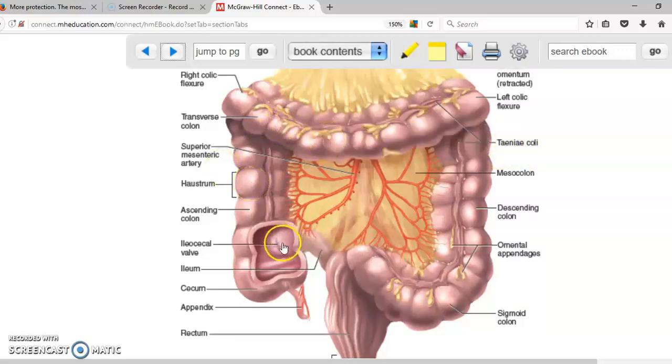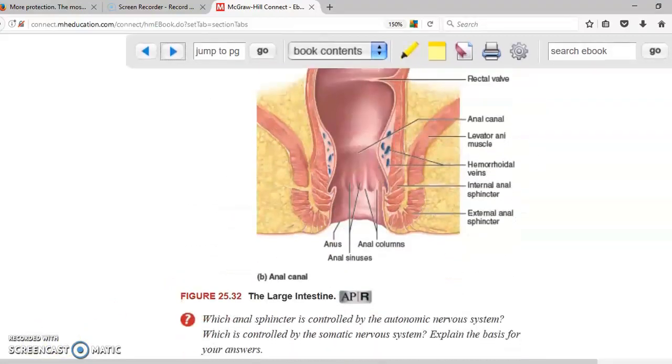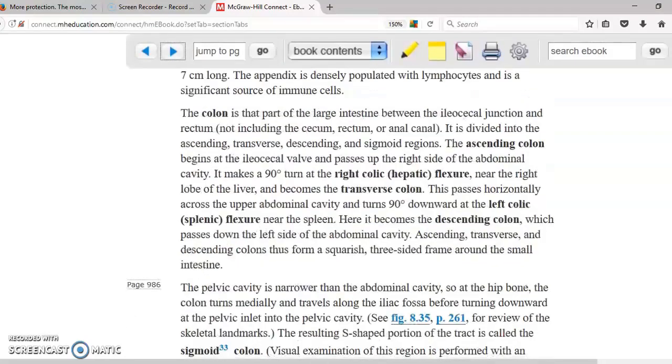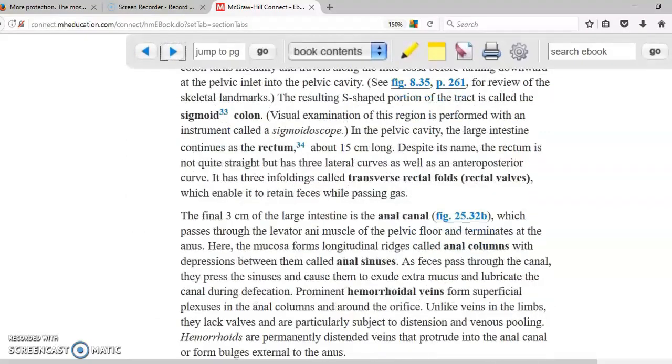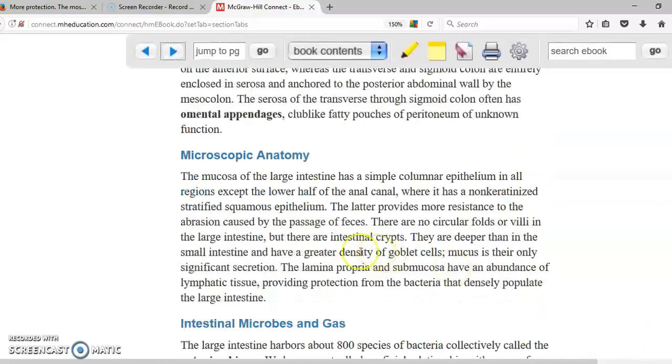Right here you have the ileocecal valve, which is the connection between the last part of your small intestine and your large intestine. If we keep scrolling down, right here you can see the rectum and the anus, the cecum, the appendix. We talk about transverse colon, ascending, descending, sigmoid. We get to the microscopic anatomy. Right here, when you look at the large intestine, you're going to see mainly that there are glands in there, and these glands are going to produce mucus. Mucus is the main secretion that you're going to have at the level of the large intestine.